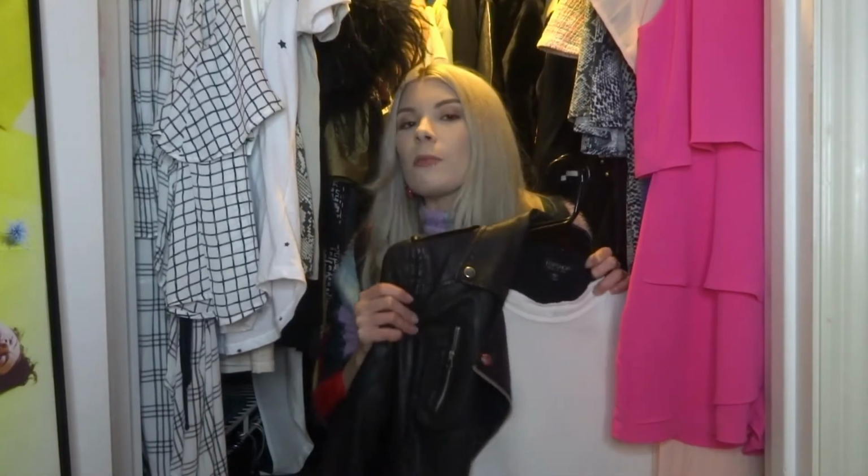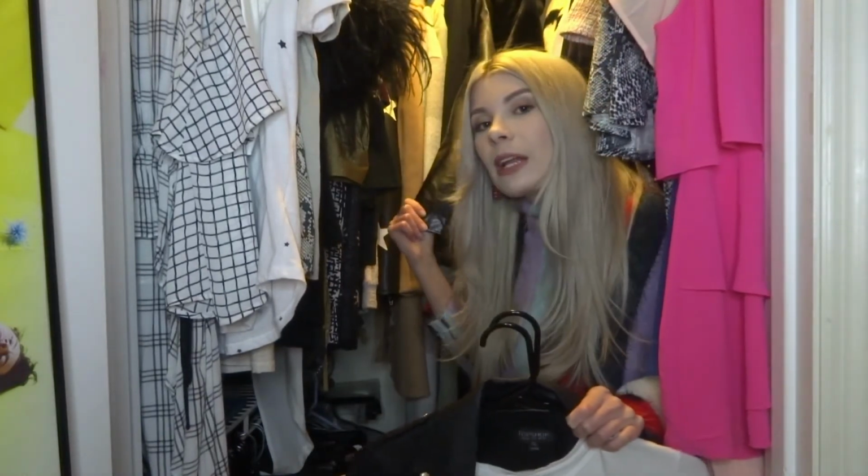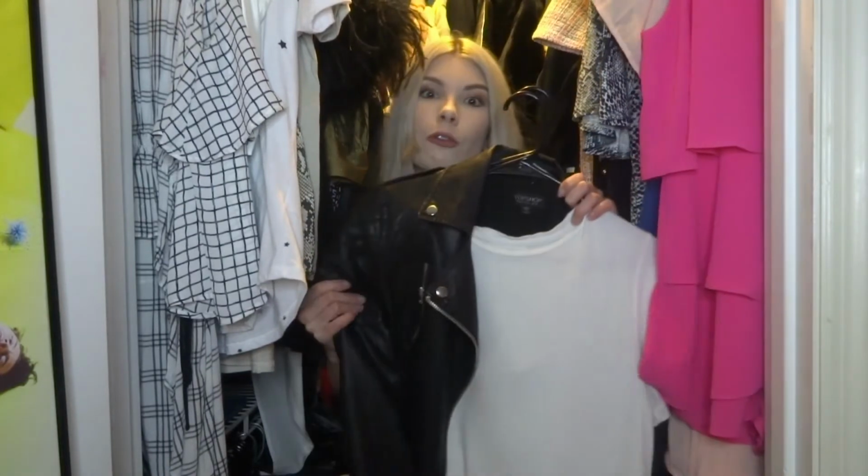Also, I think leather jackets are very 90s, particularly oversized ones, and not so much a biker jacket, but more like a blazer. I have this faux leather blazer, but it's more of a trench length, so I don't think that's what I want to go for, so I'll try this.